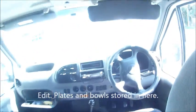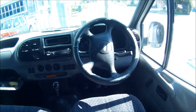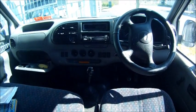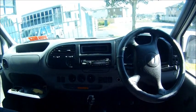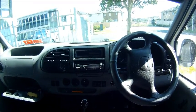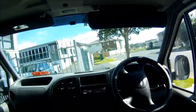So this is the view from the driver's seat. Nice big fat and very comfortable steering wheel, nice comfortable seat, 5-speed gearbox, fan, quite a reasonable radio, picks everything up, plays CDs, it's got an auxiliary input so you can put your iPod or whatever radio system you've got. Security alarm system: when you lock the door with the keys the alarm locks.